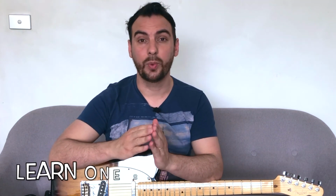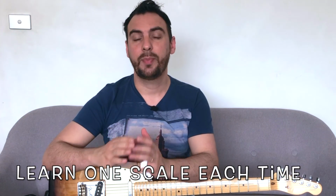Now, about these scales, how to study them, okay? So the first thing that you need to think about these scales is that you don't need to learn them all at once or in 1 month. Get one scale, master them. For example, understand the formula and the intervals from the major scale, but you can start to improvise, create solos or create music or compose some songs just using the pentatonic at the beginning. So explore this scale, master them, then move to the other ones.